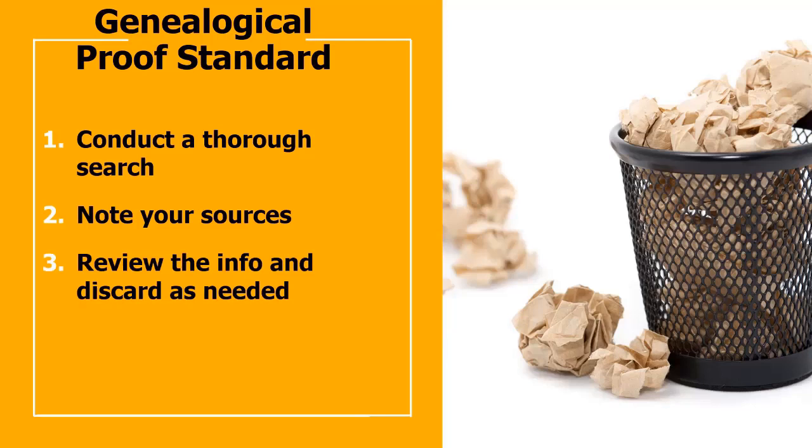Number 3, review the information and discard as needed. Let's say you find 3 census records for the same family that are all from Ohio. Then you find a person with the same name in California with a different family for 2 of those years. You should double check to ensure it is the same person and not just someone with the same name. Seldom will a person be listed in 2 censuses the same year.